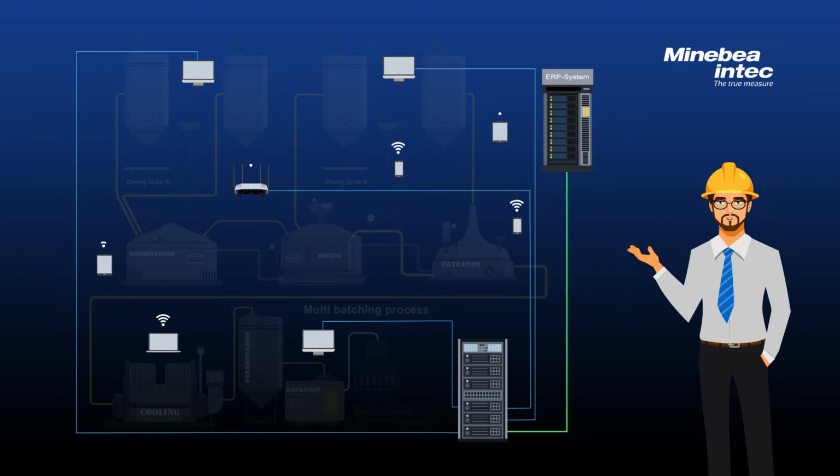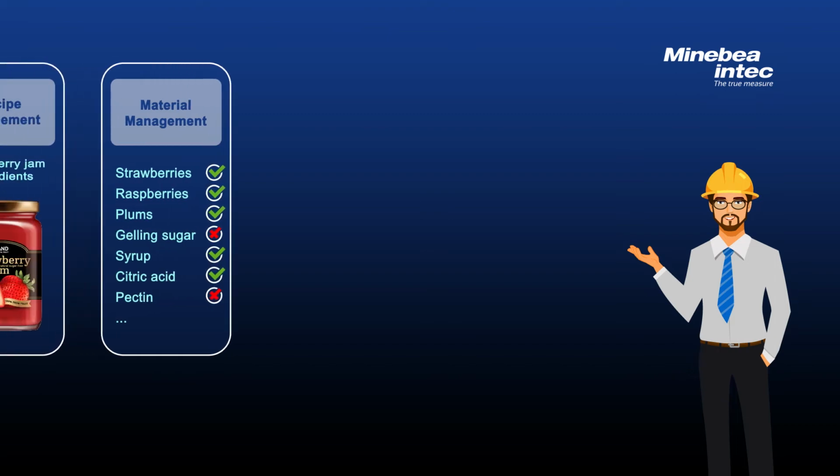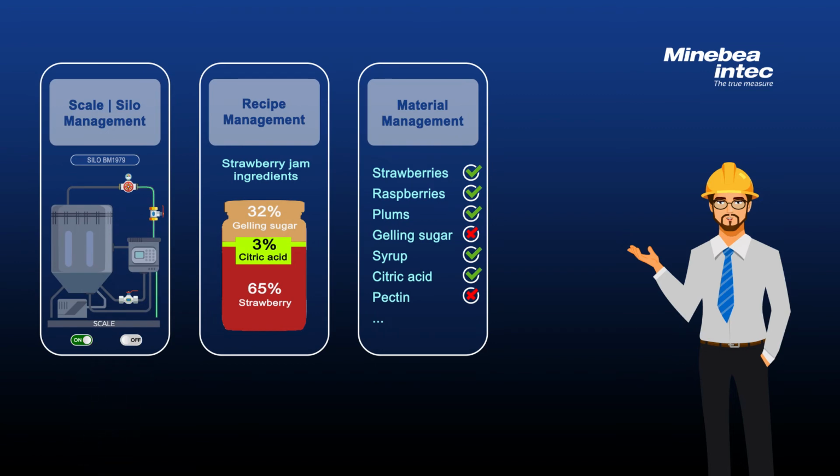The connection to a higher-level ERP system is standard. For the process sequences, we need access to different data areas. Ideally, we have all information available within one system and one common interface. Examples include the management of materials, recipes and our various silos.